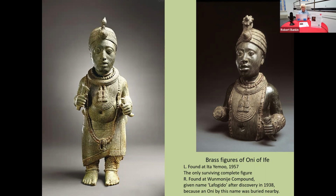And he's also holding 2 objects. The intact hand of the half figure, you see he's holding the same object, which apparently is a ram's horn. And we know that part of the Oni's regalia was a ram horn that held sort of power substances in it. What those substances exactly are, I don't know, but they were believed to give power to the authority of the Oni.